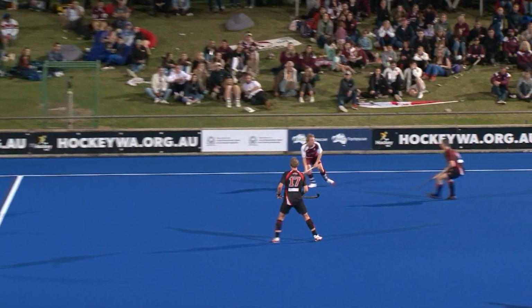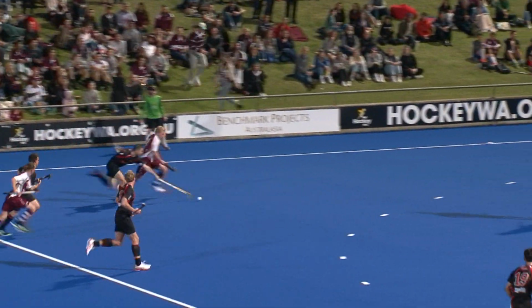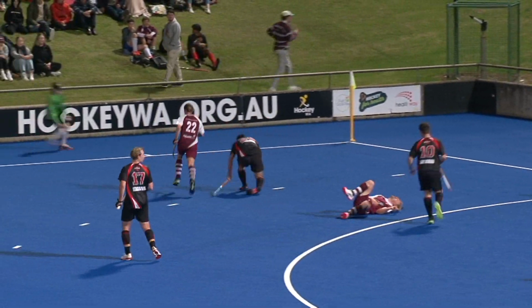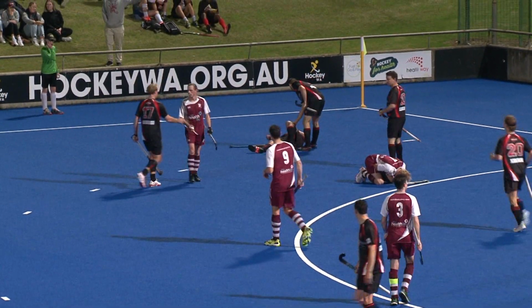Red's happy. Give away a ball and roll this one into three-quarter time. They've got to be careful against a class side like Melville in a grand final, though. Breaking away down the side. Hammy Jones with a big tackle. And now he's down. Well, Hammy Jones held his position.